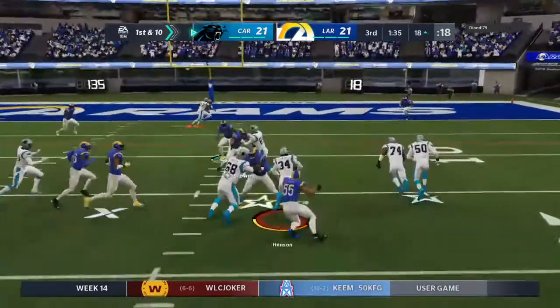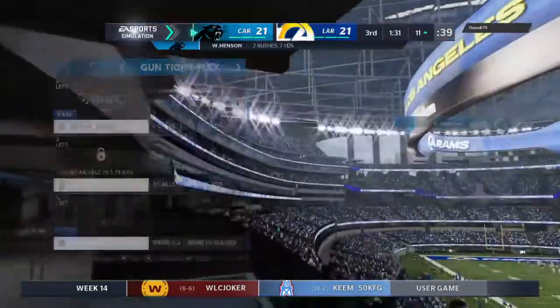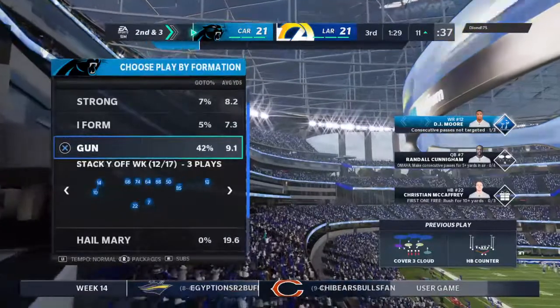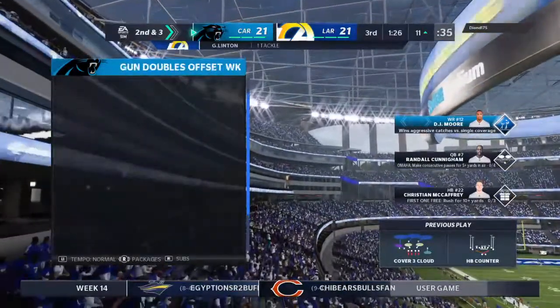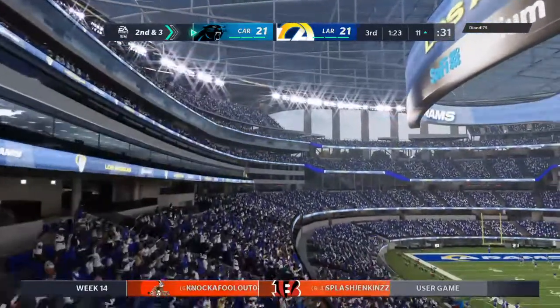They'll run on first down. Henson. And able to break one tackle, but then quickly brought down. But a nice little gain. It's a 7-yard carry to set them up with a 2nd and 3. Brings up 2nd and 3.